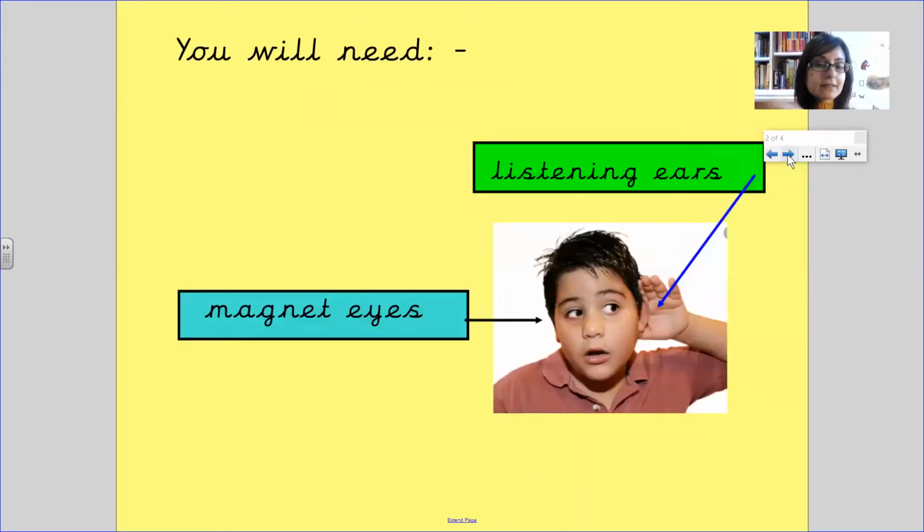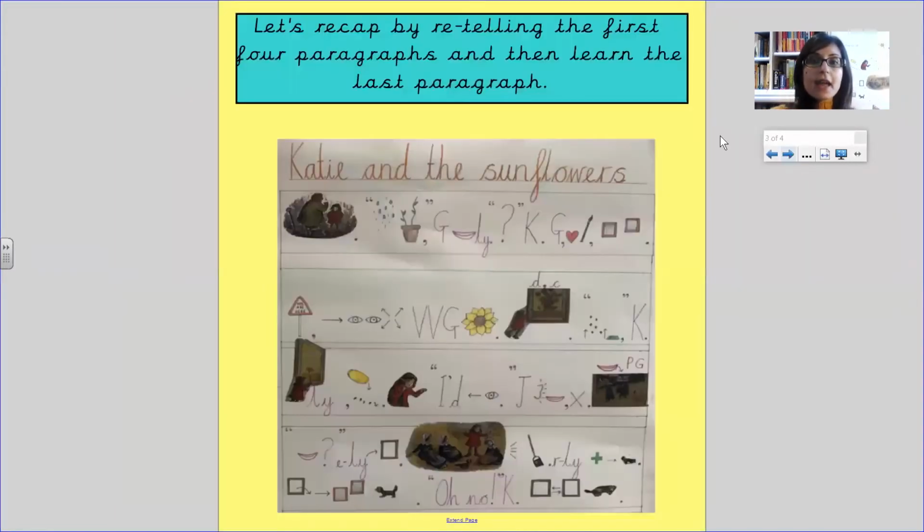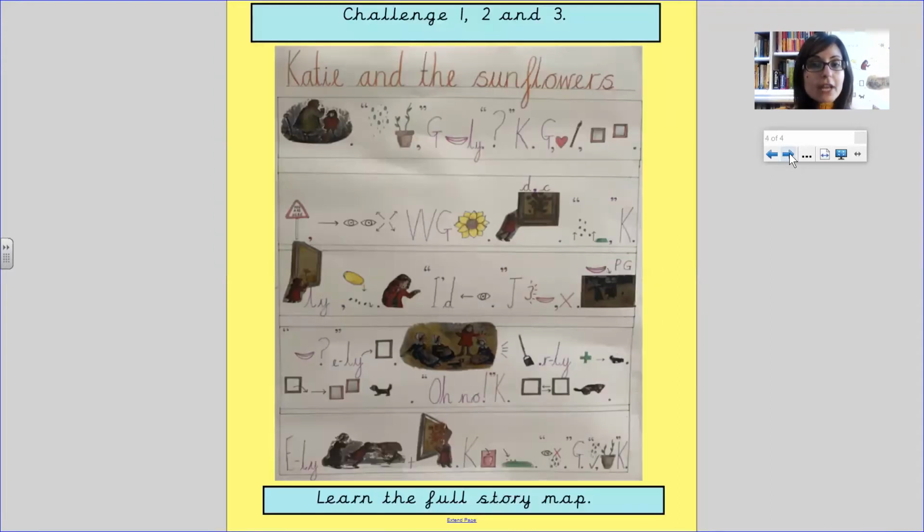Listening ears, magnet eyes, you know all this already. We are going to go back and recap the first 4 parts if you've forgotten, which I have sometimes, don't I? I'm just going to tell you your challenge. You need to learn or practice even the last part. Because we have built it up over the last 4 or 5 days, it shouldn't be too bad. Again, you've got the pictures to help you. You've got the beginnings of the letters, the letters of the beginnings of the words.